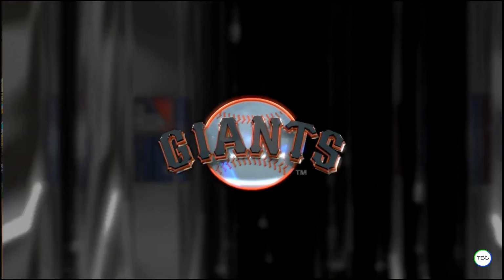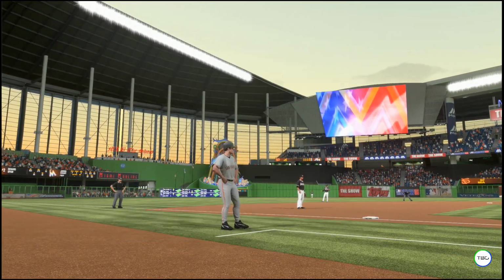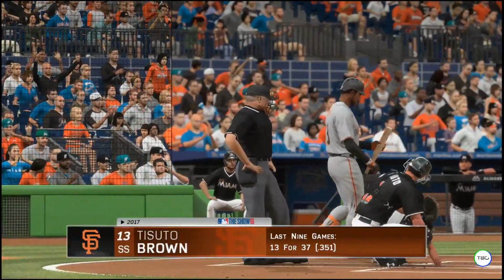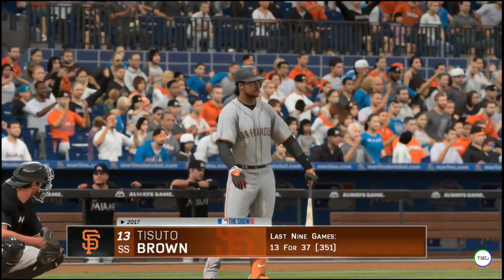And a look now at Bruce Bochy's lineup card for the Giants. What's this lineup got to do tonight to get a W on the road, Steve? Catfish Brown will stand in, and he's been a tough out these past couple of weeks, as you see the average there over the course of the last nine ball games.